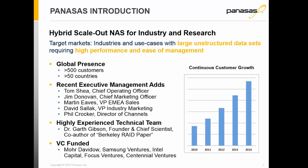However, the Google file system and the open source Lustre file systems also share a similar heritage. The difference being that as a complete appliance solution of hardware and software, Panasas was focused on enterprise-grade reliability and availability and manageability from the start, whereas some of those other technologies were primarily more focused on performance as being the main goal for the technology. So performance is certainly no slouch with Panasas. We've been able to deliver extremely high performance, but it's never been at the expense of those other areas. We are privately held with venture capital coming from premier firms such as Moore Davidow, Focus Ventures, and Centennial Ventures. We also have technology investors including Samsung Ventures and Intel Capital.